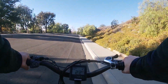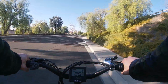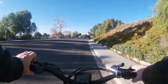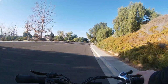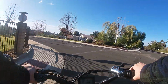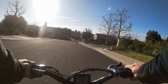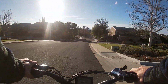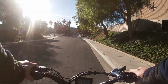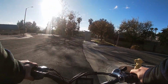Now we're going to try another hill. A little bit steeper. All right, let's try this one. Now this is probably an 8% grade, and it's really short, but it kind of just goes straight up. And we're going to see, can we get up it in throttle only from a dead stop? I'm not sure. I have my doubts.